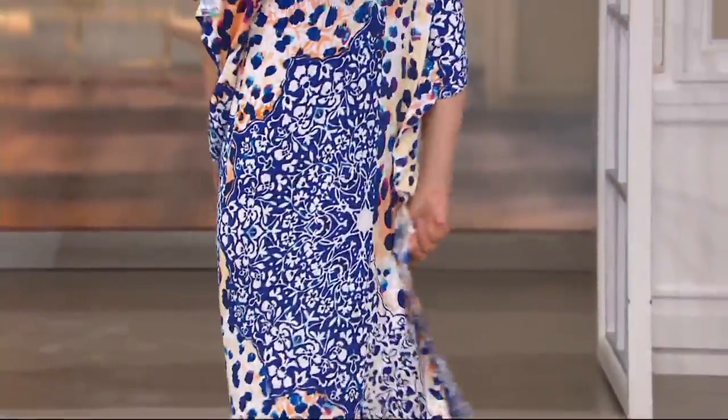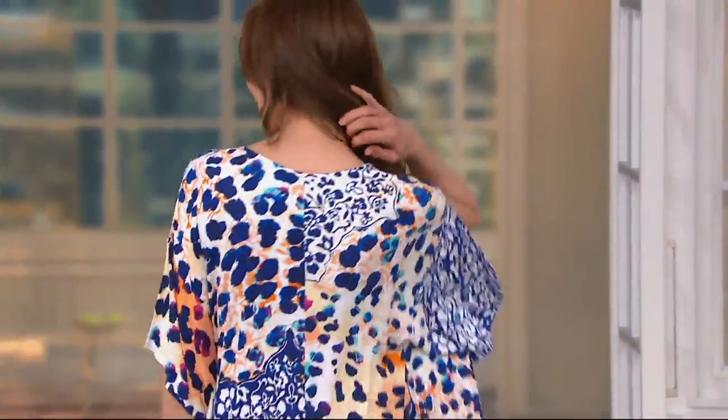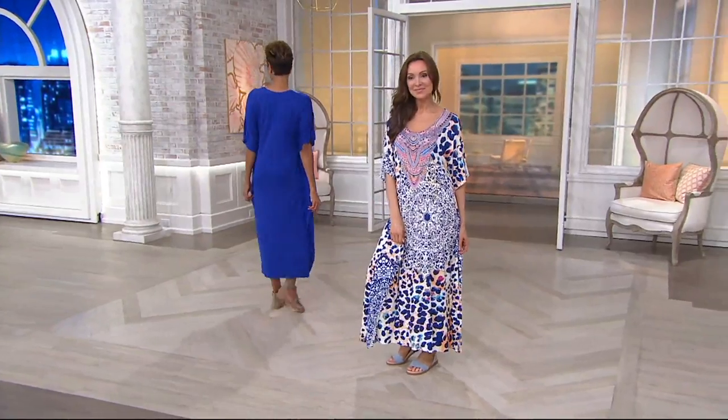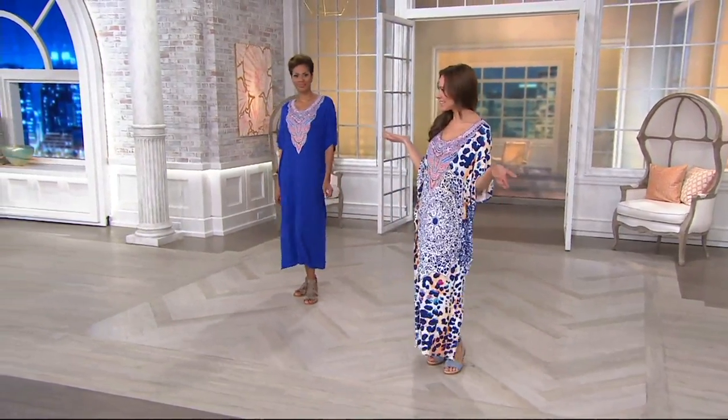So Stacy's got on the indigo, and then Suzanne's got on the animal. And I'll tell you, for a print, that's a lot of print, but I'm loving it. It's not too busy. It looks very one of a kind. It actually looks like, look, we go to Greece every summer, and this is the caftan that I wear.